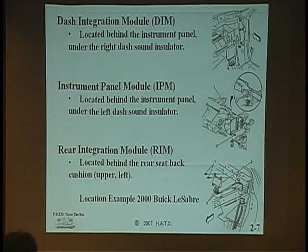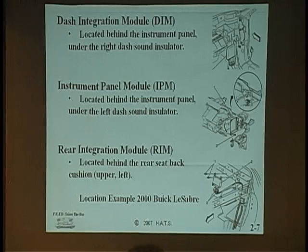Now, those 3 modules, DIM, IPM, and RIM, they comprise what used to be just one BCM, a centralized BCM. They just split the work up. For example, if there is a button, we'll say a trunk release switch in the glove box, and you're going to push that button to operate that trunk, what's the closest module to that button? Might be the dash integration module. So a low current, discrete, it's either 12 or it's not, signal goes between that switch and that DIM.